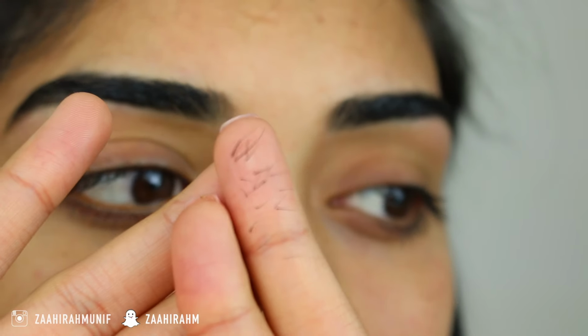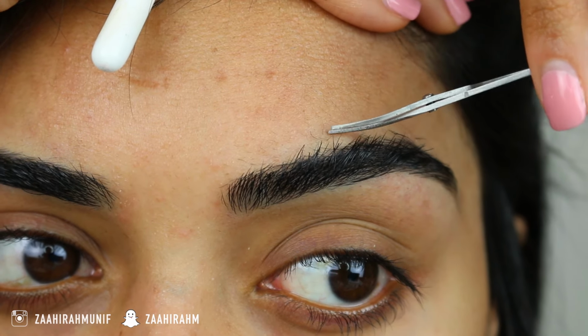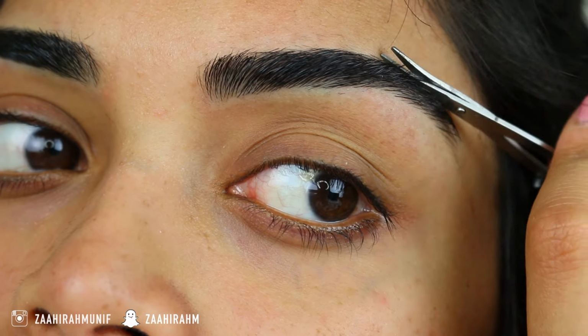So I have little tiny hairs. This is gross. Sorry. And I'm just gonna cut the tail.